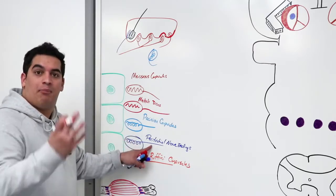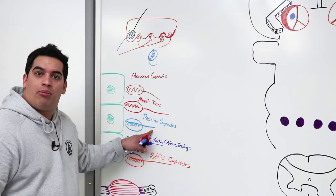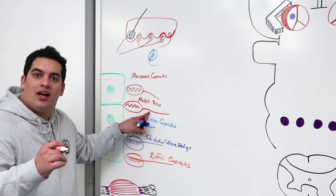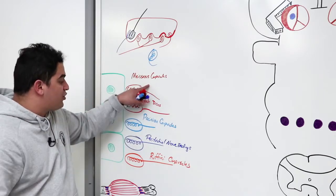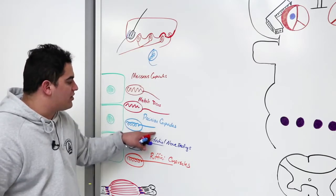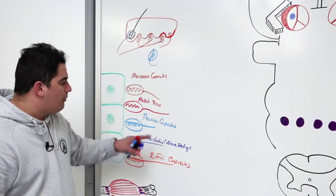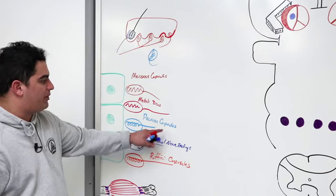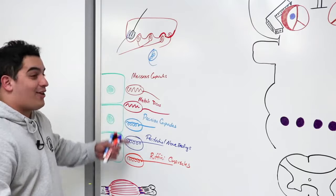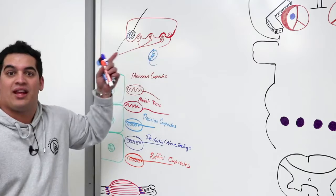So you have your Ruffini corpuscles, which respond specifically to vibrations and stretch of the skin. Peritrichial nerve endings respond to the bending of the hair and a little bit of touch. Pacinian corpuscles respond to deep pressure. Merkel's discs respond to very fine touch and superficial pressure. And Meissner's corpuscles respond to fine and discriminative touch. The Pacinian corpuscles respond a little bit more to vibrations than Ruffini does. Ruffini is mainly for stretch. Pacinian can respond to a little bit of stretch, but it is mainly for vibrations.